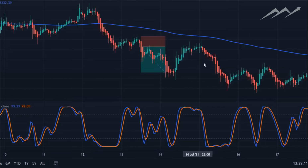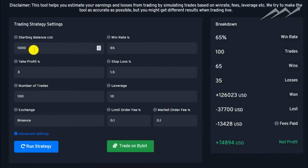The next step is knowing the potential and using the right leverage. As you can see in this profit calculator, if we start with $100 and we have a win rate at around 65% and taking profit of 3% and having a stop loss of 1.5%, and we make 100 trades in a month, that's an average of 3 to 4 trades per day. And using a 10x leverage, we can actually make over $70,000 per month with this strategy.